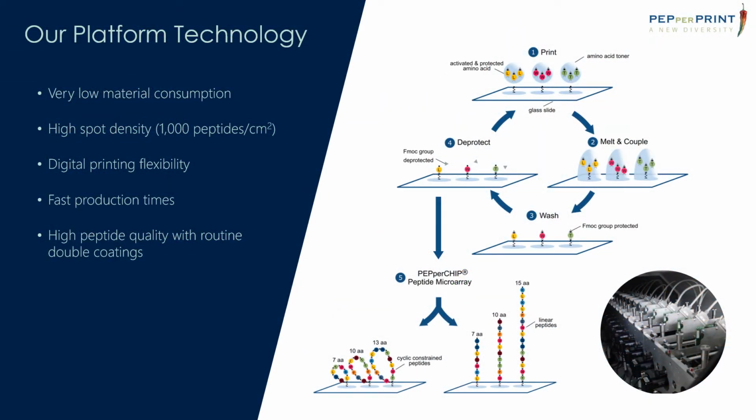All of this is made possible thanks to our award-winning platform technology. We have a laser printer that allows for direct printing of amino acid particles onto glass slides. This printer consists of 24 printing units, each corresponding to the different amino acids. Through cycles of melting and coupling reactions, amino acids are printed one layer at a time, building up peptide chains, and eventually full peptide libraries as seen in the diagram here.